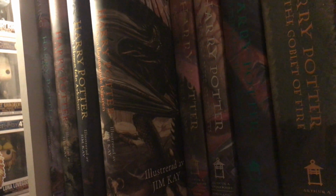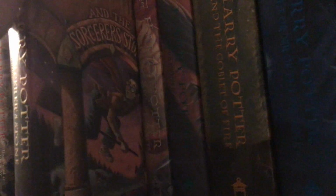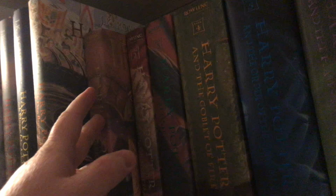And apparently, there's another illustrated edition that is coming out, but I'm not getting this one. I'm pretty much done with the Harry Potter collecting at this point, apart from a few minor updates.